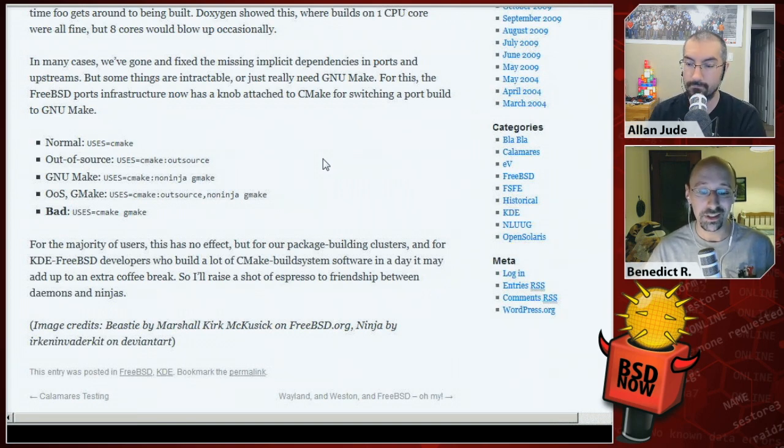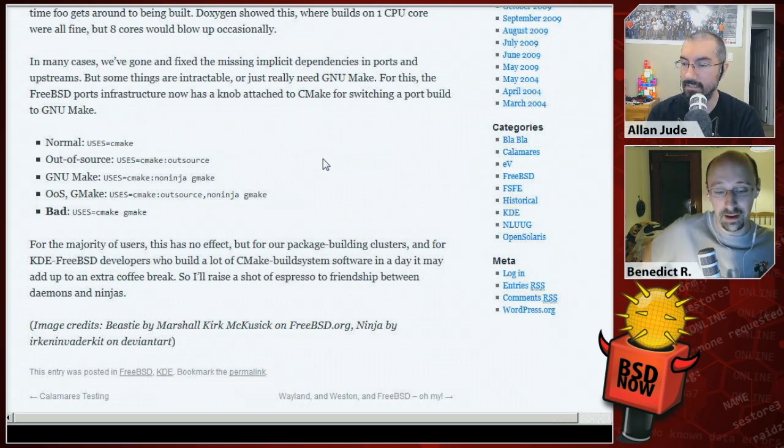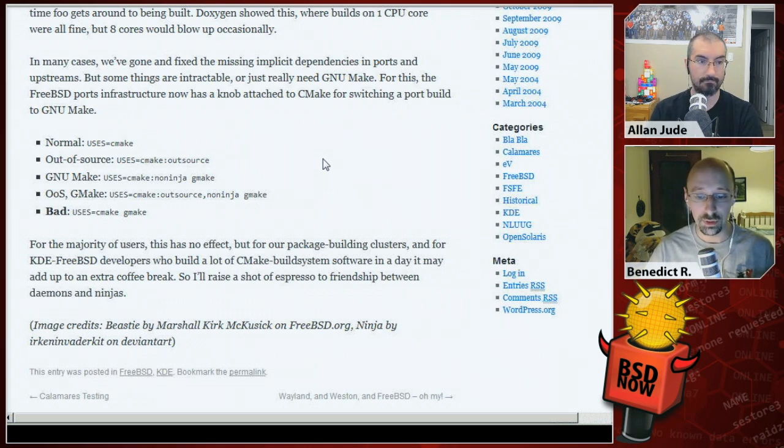So I'll raise a shot of espresso to friendship between daemons and ninjas. Oh yes, that's an interesting one. All these package builders and the porters, people that are just making sure that KDE ports work, since they build so long and have so many dependencies to create first before they can build the actual final binary, it's pretty significant for them to shave off a couple of seconds or even minutes from the build. Because remember, these are the packages that you get when you do package install.